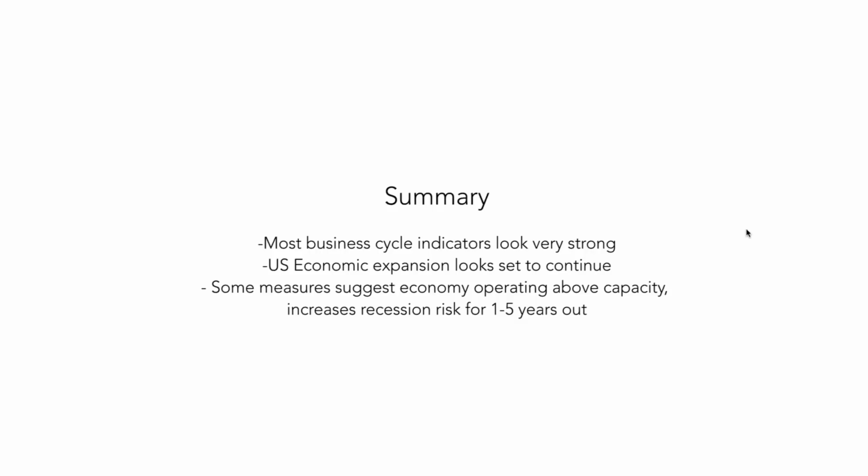Then there's an additional point that I want to make here, which is that some measures suggest the economy is operating above capacity, which probably increases the recession risk over the 1 year out to 4 year out time period. Basically, operating above capacity can persist for some time, but it's generally thought to be unsustainable over the longer term. However, for the time being, in my view, based on a variety of indicators that are beyond the scope of the charts shown here, there does seem to still be slack remaining in the labor market, which suggests that the economic cycle can continue for a while longer.